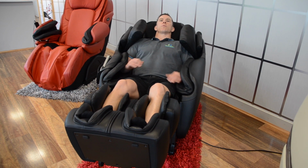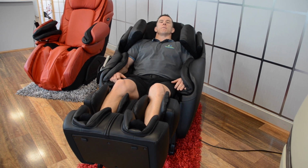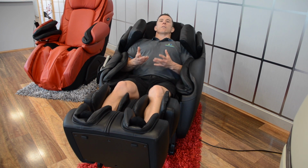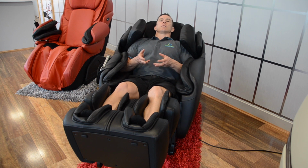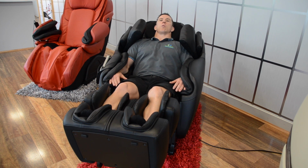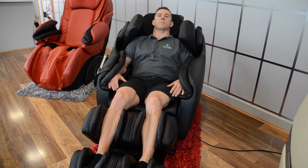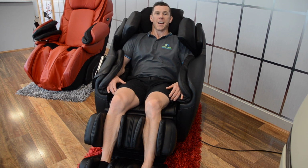Well, that's different. Now we've got these rollers going up and down my lumbar spine, kneading side to side. Feels great. We do this technique called sacral balancing, and that's exactly what it feels like. Allowing that sacrum, or the lower part of your spine, just to float for a moment and unload that area.